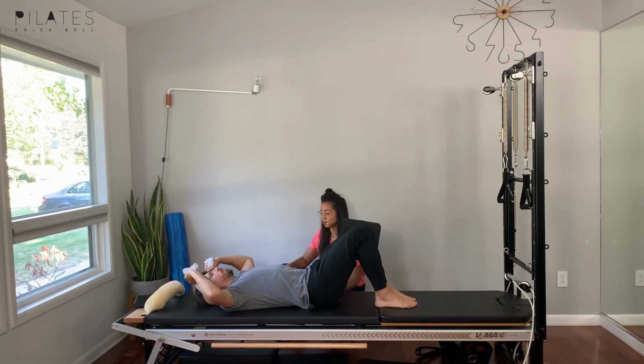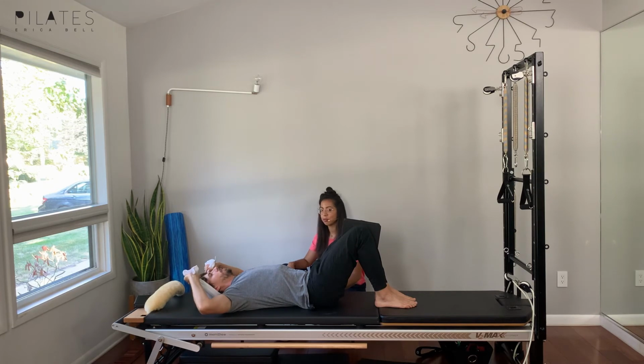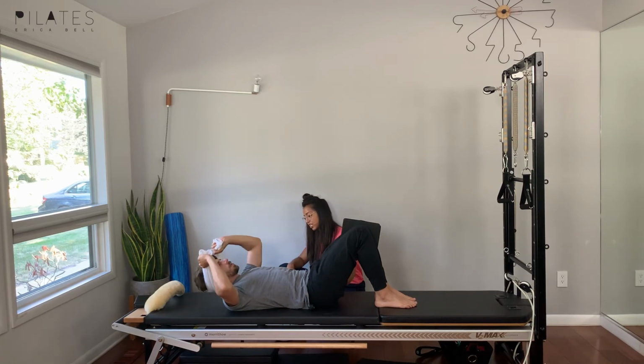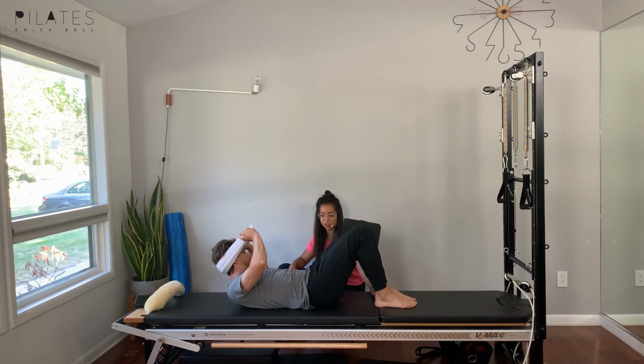And then you're going to come up towards me. Inhale, exhale, rotate. Yes. Good. So I want you to keep thinking about pressing the back of your head into the towel as you come up. So you're not just pulling your head forward. Yeah. And then come back down. Inhale, exhale, anchor the feet, hug the block as you lift and rotate. And then come down. Good.